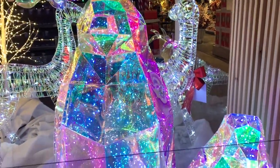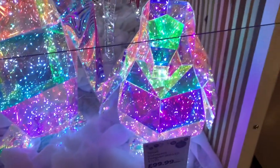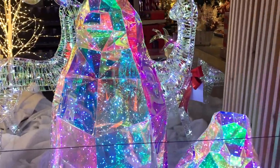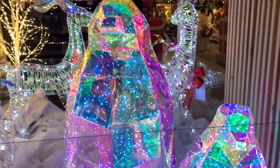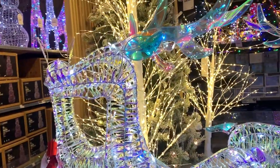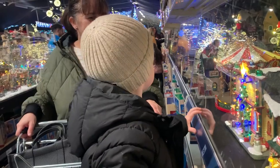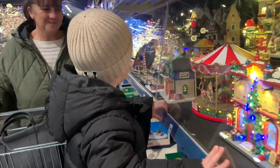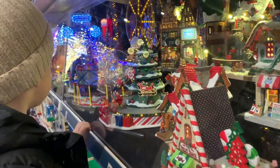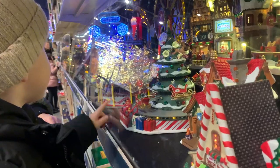See, there's times that I just wish that I was completely loaded. I mean, that little baby one there is $99.99 and that one's $249. Little mummy and baby ones. They are stunning, but yeah, just obviously really, really expensive. Wow.